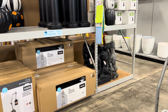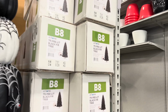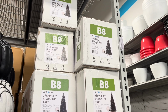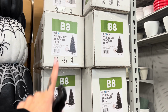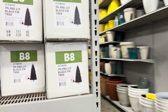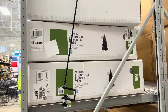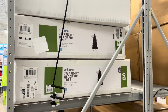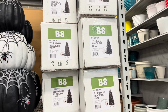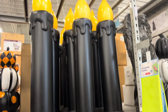Some stuff that we've seen, like the 10-foot posable skeleton for $250. There's the hand for $100. Also, somebody found out that these are $100. The 7-foot pre-lit black fir tree. I'm pretty sure this is the exact same one that I have for $100, and that's not a bad price in my opinion. It just depends on what your price point is, but I don't think it's that bad because it's very tall, it's very full, and I really like my tree. I think that's probably going to be the best price that we'll see, but I'll keep my eyes open for you all too.